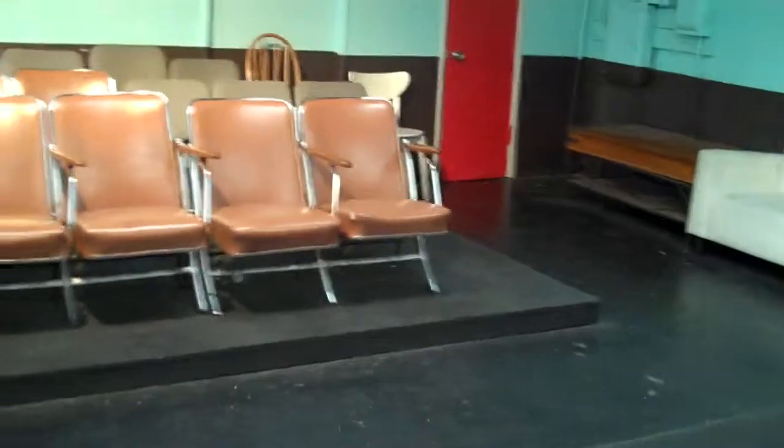This is Studio B. It is 30 feet wide by 23 feet. It has 20 fixed chairs as well as additional chairs that can be brought out. It is a rubber matting floor as well as a small stage.